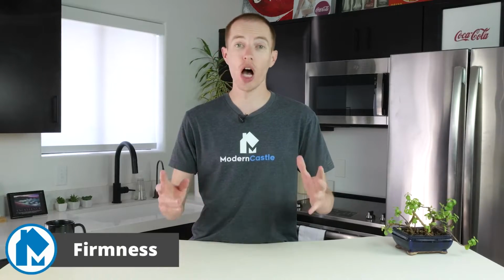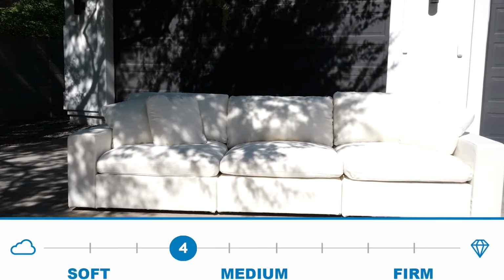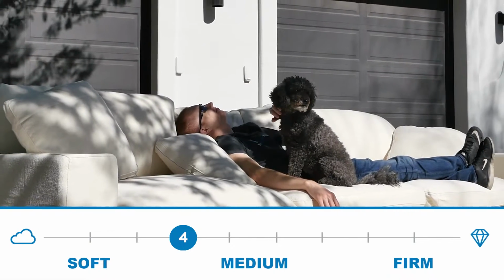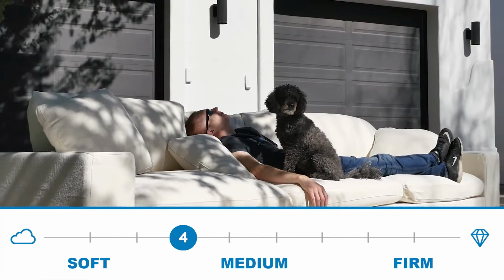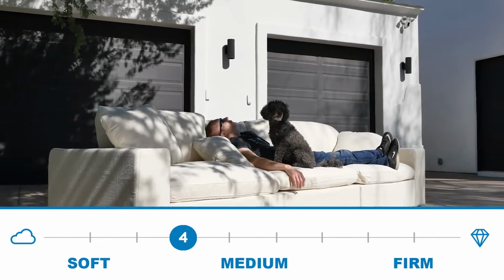This is one of the softer sofas we've tested to date, coming in with a 4 out of 10 on the firmness scale, where 10 is the most firm. From our lightest weight tester to our heaviest weight tester, the 7th Ave Modular Sofa was able to deliver identical softness no matter the weight.